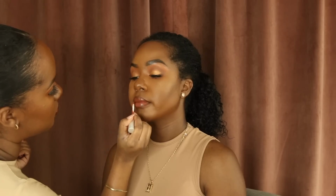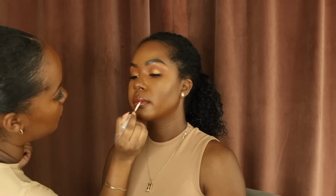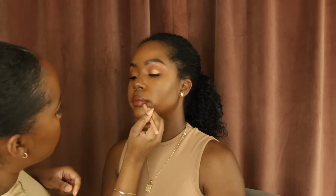Okay, and I like a nice mauve matte lip. There you go. Okay. I look like you. Well, I look like you. This is pretty. Thank you. Look just like you today.